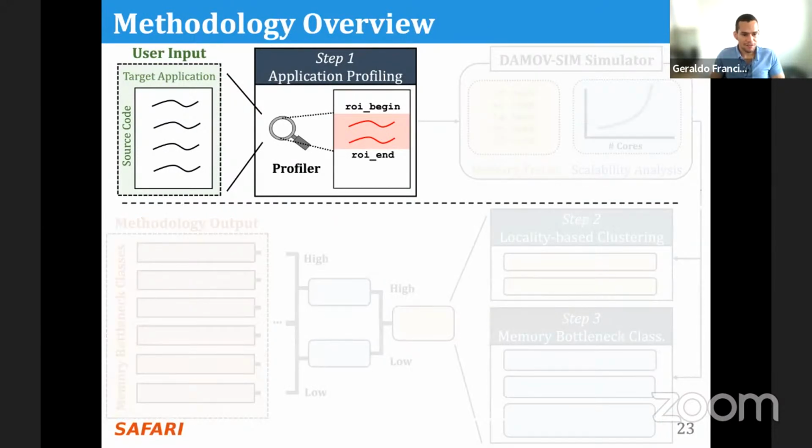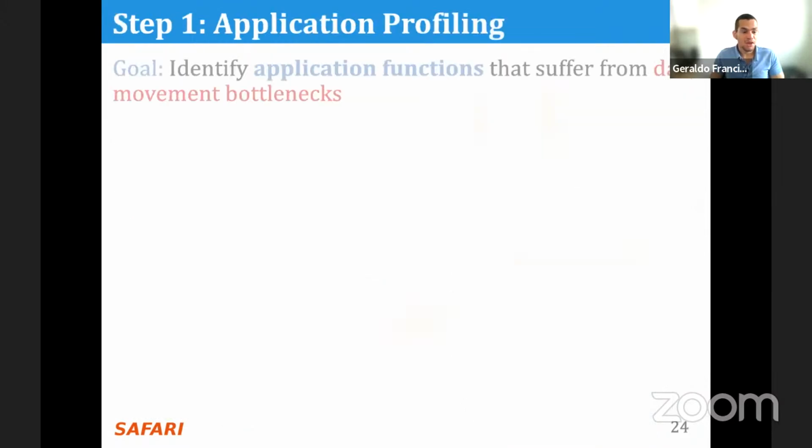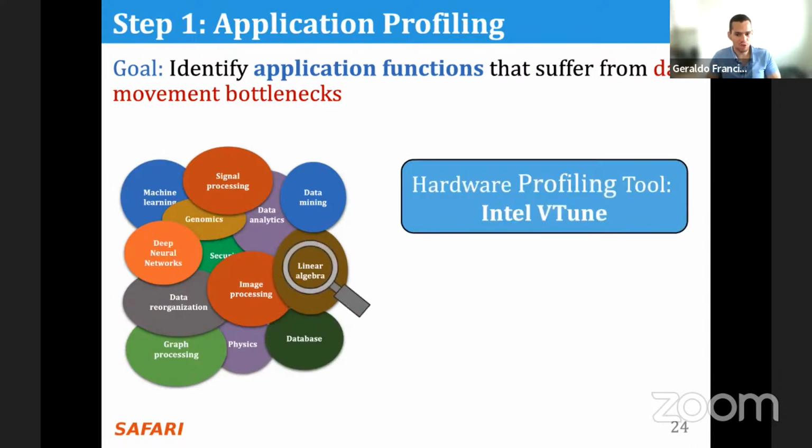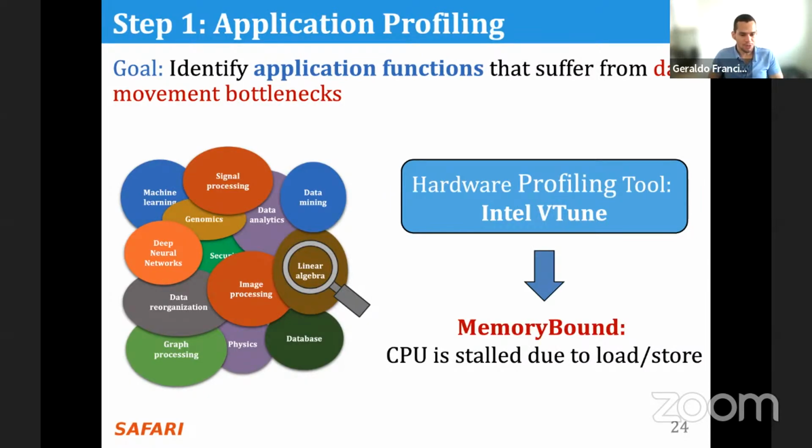So let's check the first step first. The goal of our first step is to identify functions from an application that suffer from data movement bottlenecks. To profile the application and identify functions that suffer from data movement bottlenecks, we use a hardware profiling tool. In this work, we use the Intel VTune profiling tool, which provides a metric called memory bound, which is defined as the percentage of CPU pipeline slots that are not utilized because of memory stalls.